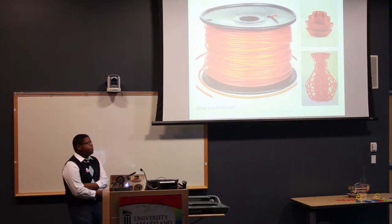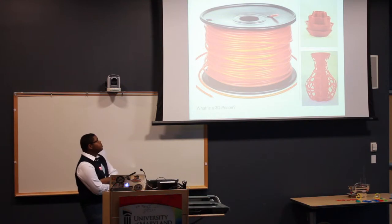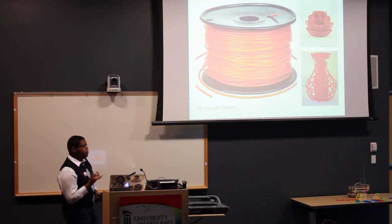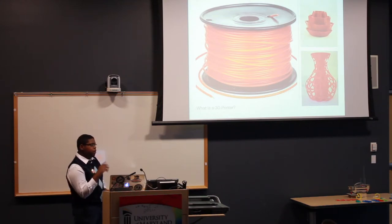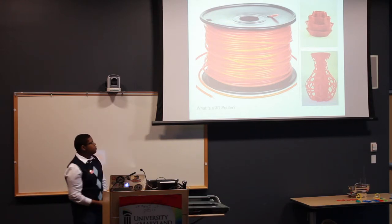So, what is a 3D printer? A 3D printer is a machine that prints things using this material called filament, and it melts it down to a certain temperature, and then it goes down layer by layer until the object is very complete. And as you can see, the finished products.